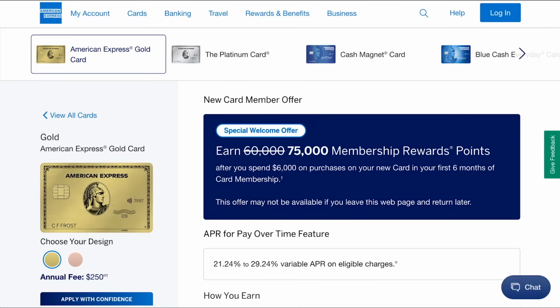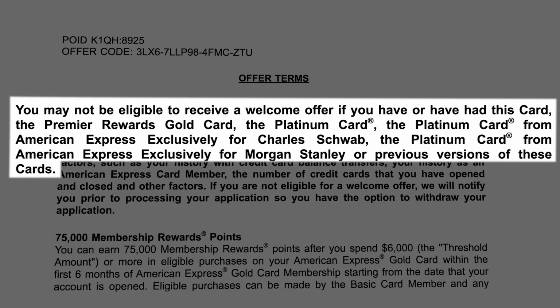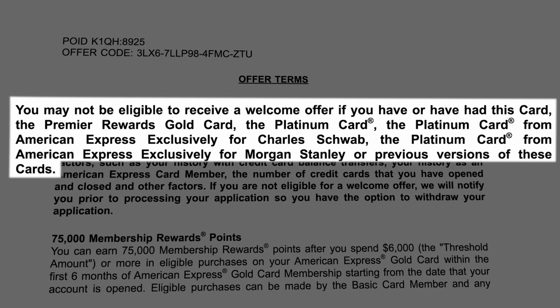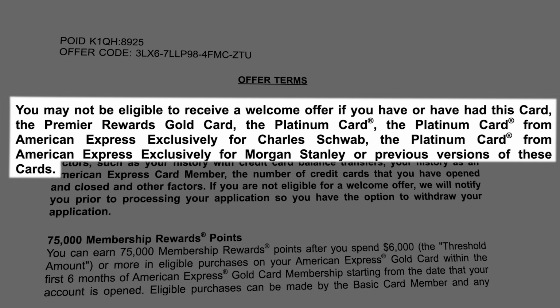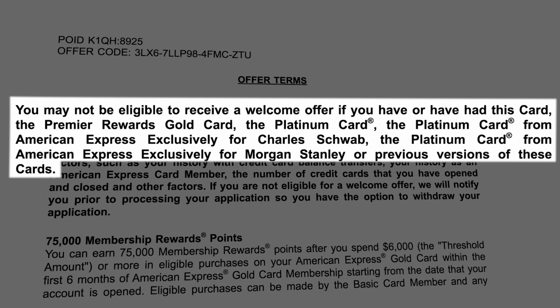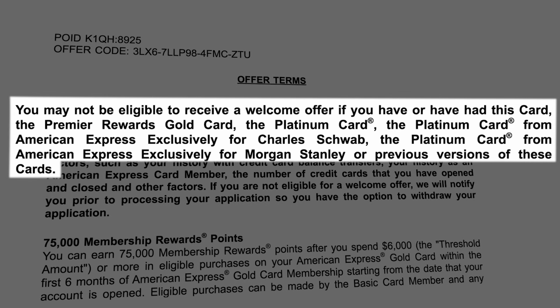Then we have the American Express Gold card, which also runs elevated offers. But if you want to get in on this, you also have to read the offer terms here. You may not be eligible to receive a welcome offer if you have or have had this card, the Premier Rewards Gold card, the Platinum card, or as you keep reading, any of the other versions of the personal Platinum card.